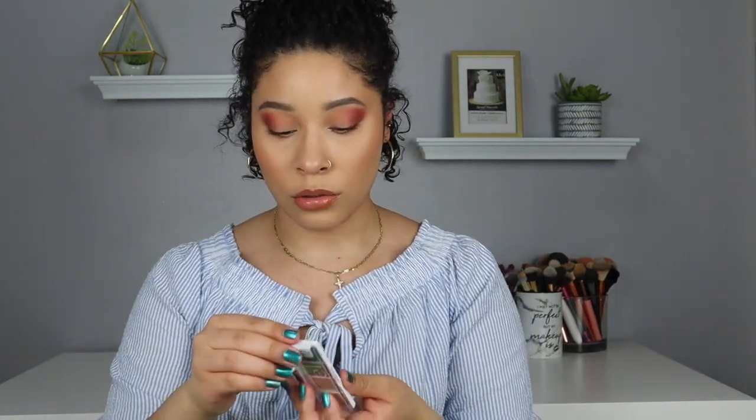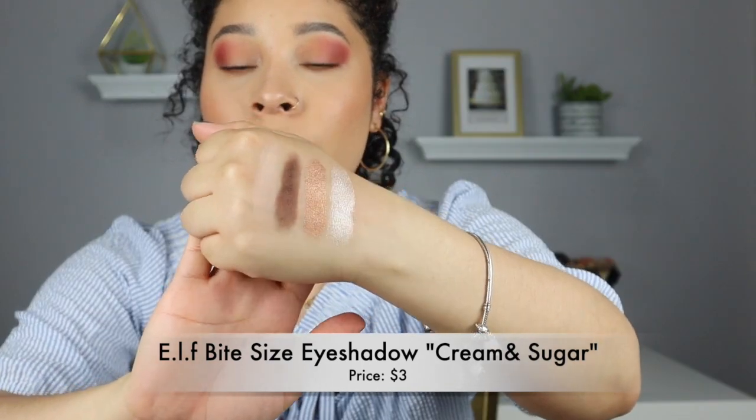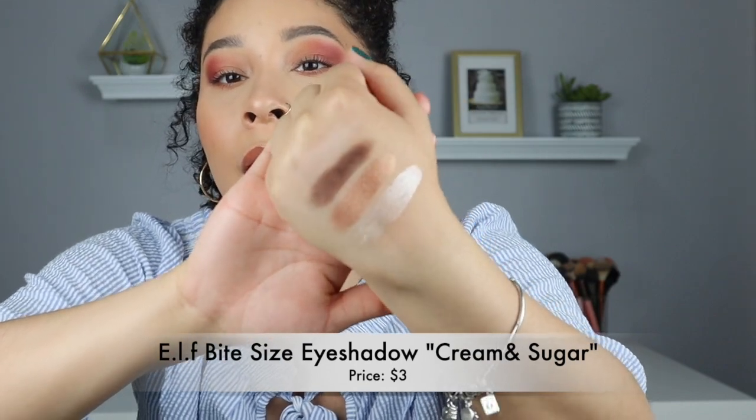Okay, and the next one, oh wait, I have to open it. Oh my goodness, look at the shimmers in these palettes. I swatched a color here, but it's too light to see. But guys, wow, I'm super excited. The best part of these palettes is that they're only $3. Only $3. I'm about to go back to the e.l.f. website and get the rest of the palettes.